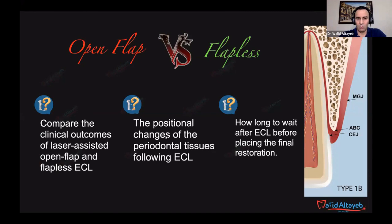The second question: is there any difference in the positional change compared to the non-laser procedure? And another important question, which I usually find difficult to answer for my restorative dentist: how long should we wait after crown lengthening before placing the final restorations? Because when I try to read, we don't have a statement telling us whether it is 3 months, 4 months, 6 months, or 9 months. So this is one of the main questions.